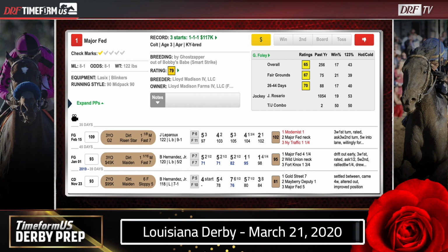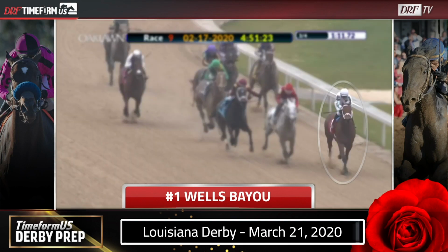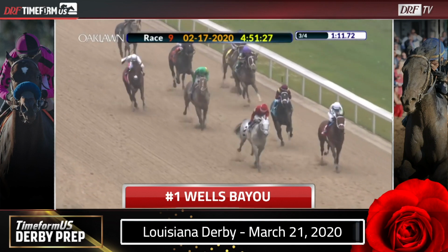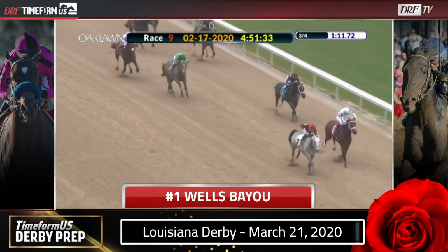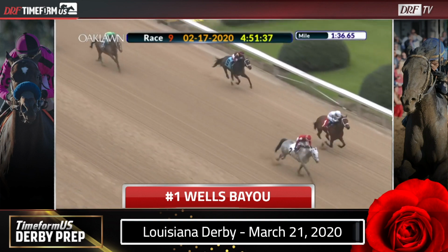Let's take a look at Wells Bayou's most recent race in the Southwest, where he finished second to Silver Prospector. This was a really good effort. He was sent hard to the lead from the gate. It seemed like a race that had other speed signed on, but Wells Bayou got to the lead, was fending off all challengers coming to the top of the stretch, just ends up getting run down late by Silver Prospector, who worked out an absolutely perfect trip to get the job done here.